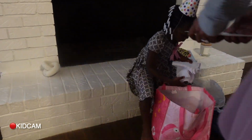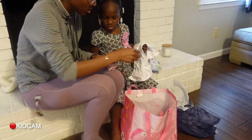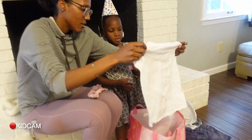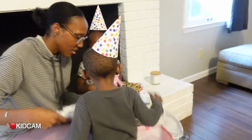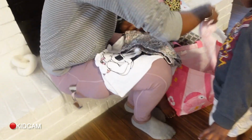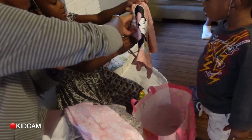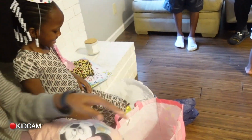Scrunchie. Grandma Cat got you these things. So I'll show you. It's a hair scrunchie. It goes in your hair like a ponytail holder. And look at the glittery bow. And then she got you some shorts that go with it. And she got you leggings. And they have Minnie Mouse or Mickey Mouse on them too. And then a shirt that goes with the leggings. Look at the back. Isn't that cute?